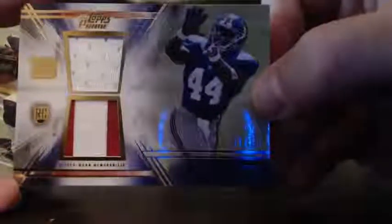We should still have an auto relic. There's Calvin Benjamin. Prime Rookies, Khalil Mack. And this looks to be our, no, this is a dual relic. Andre Williams, 61 of 75 for the Giants. Nice patch on that one. Well, what do we have here? We have another relic. Charles Sims for the Bucs. He's supposed to play this week. Let's see if we have a quad.